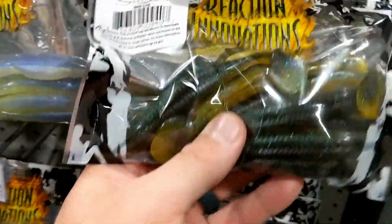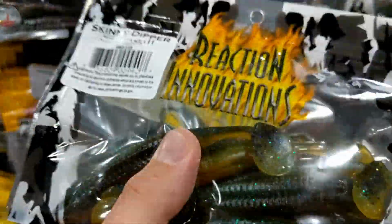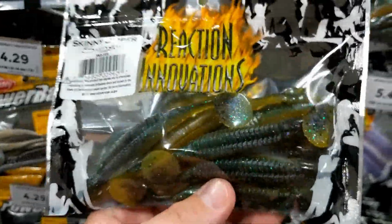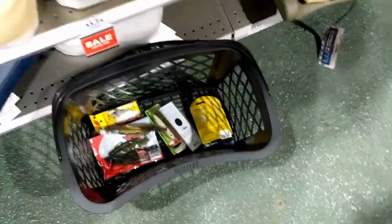Here we go. Let's check this bad boy. This is Reaction Innovations Skinny Dipper, but it's almost like a bluegill pattern, like a green sunfish pattern. Check that thing out. It's a perfect size. It's not small, but it's not huge, and it's got the paddle tail. That thing right there, that will catch you fish.